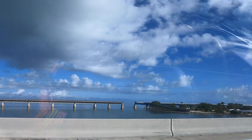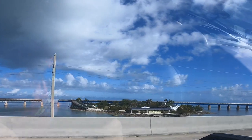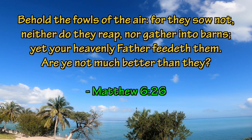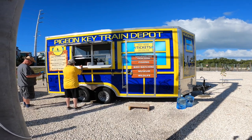Today we're crossing the 7 Mile Bridge and we're headed to a little key called Pigeon Key. I'm not sure if you can see it. I am driving, but we are passing little Pigeon Key. So, the beginning of the 7 Mile Bridge, headed into Key West.